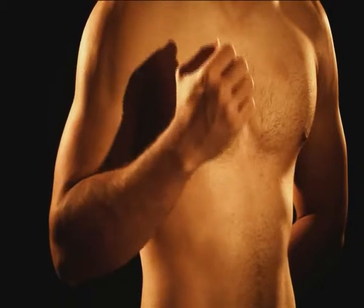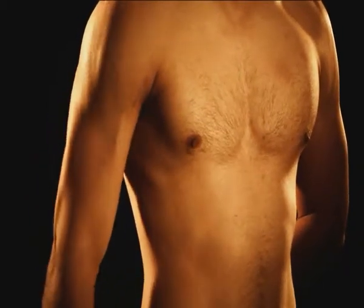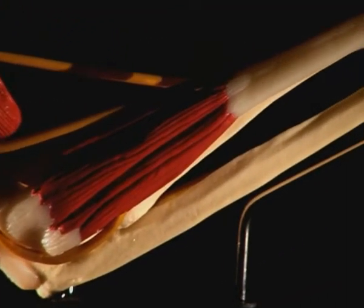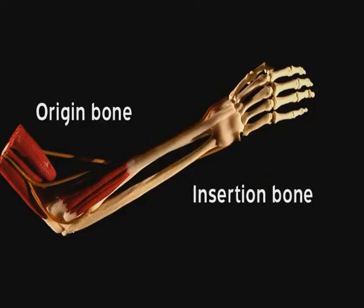For all these types of muscles to cause movement, they have to pull on tissue or bone. One end of the muscle will usually be attached to a bone moved by the muscle's contraction, the insertion bone. The other end will be attached to the origin bone. This is the bone that remains relatively stable during the muscle's contraction, anchoring the muscle's pull.